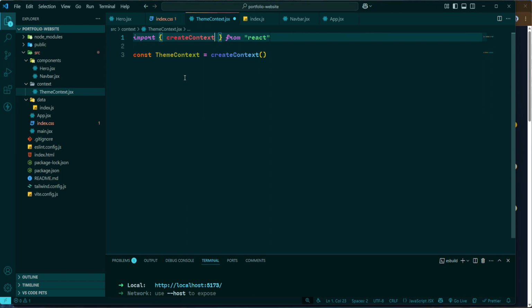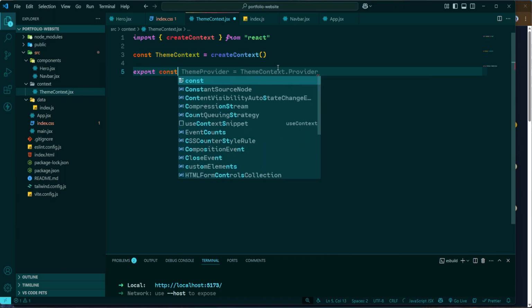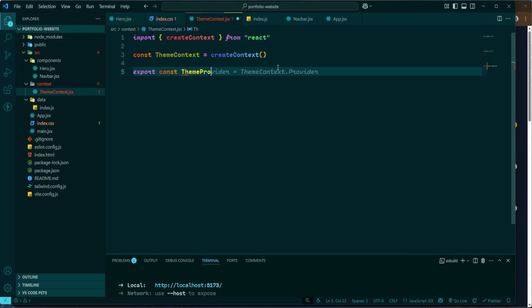Next, we need to wrap our entire application with a provider that will manage the theme state. For this, we create a new function right after the theme context variable. We need export theme provider. Then we need here an arrow function. And inside here, I'm going to insert parameter called children.